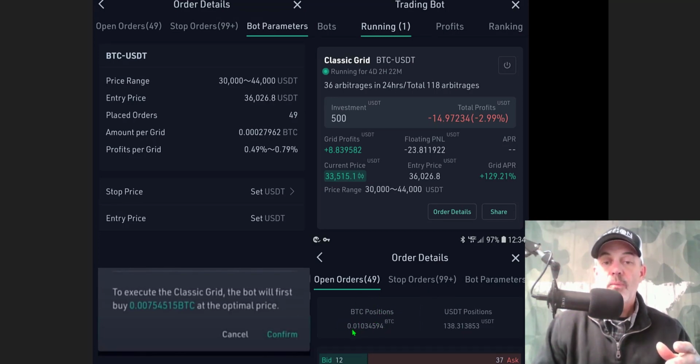I actually now hold 0.01034594 versus the 0.007 and change. So I actually hold more Bitcoin now. So if the price just continues to go and maybe go to all-time highs, I'll be selling this Bitcoin at higher prices.